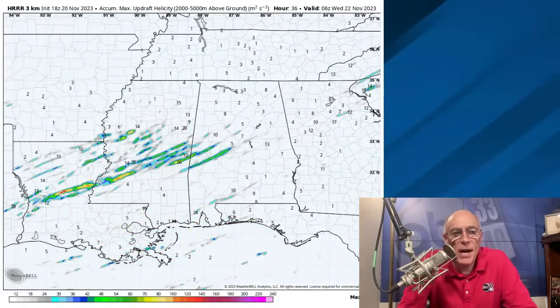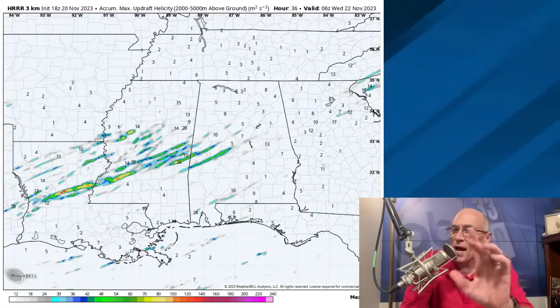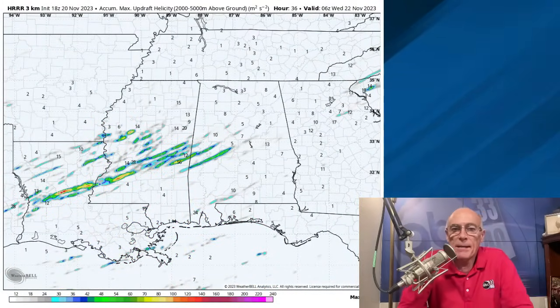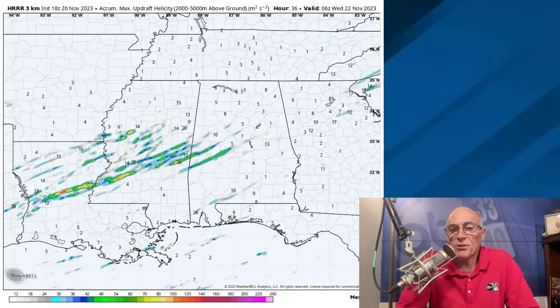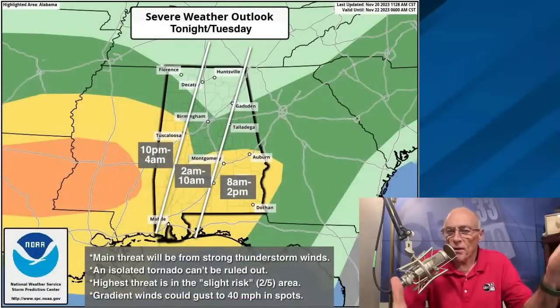Here's a look at the updraft helicity tracks. And again, we stress this is not exactly where tornadoes will touch down, but an idea of where there could be sufficient parameters for rotating updrafts. And you can see a few possibly over there on the western side of the state. So here's kind of the sum of all of this.